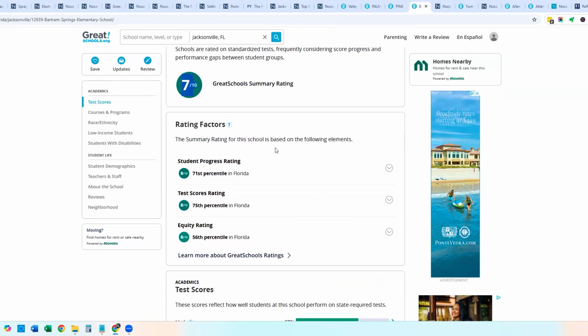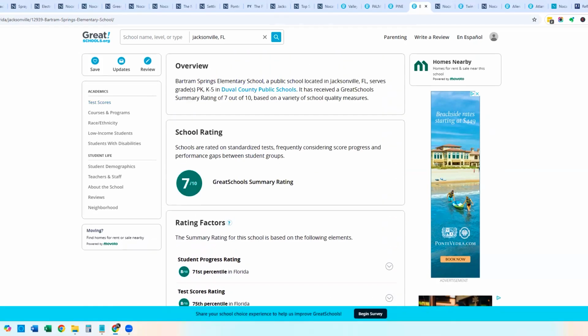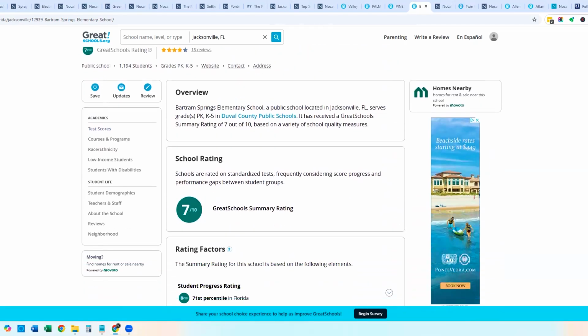For the overall rating, the percentiles are still really good. So we're at 8 out of 10, 71st percentile in student progress, 75th in test scores. Equity rating at 56%, it's a little bit on the lower side. But Bartram Springs Elementary is still a school that is one of the better or top elementary schools in the area for Duval County.